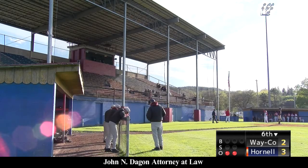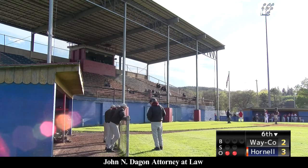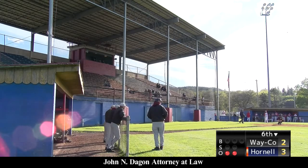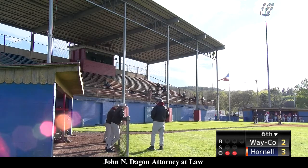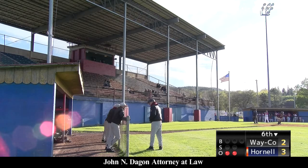So like I said, a lot of people come to town and are impressed at the size of our high school stadium for baseball, but like I said, it was a football stadium once, where I played football in high school.